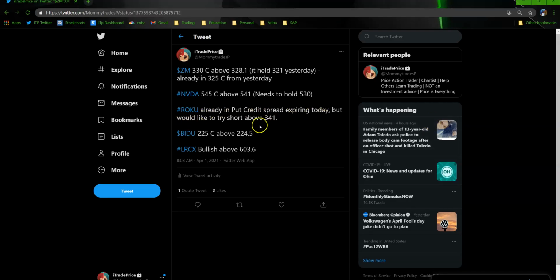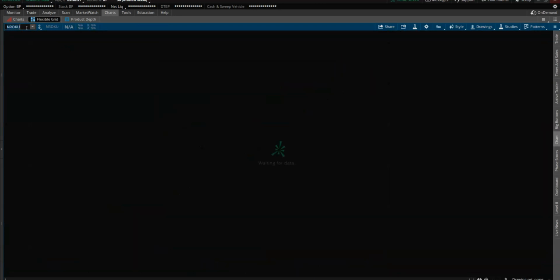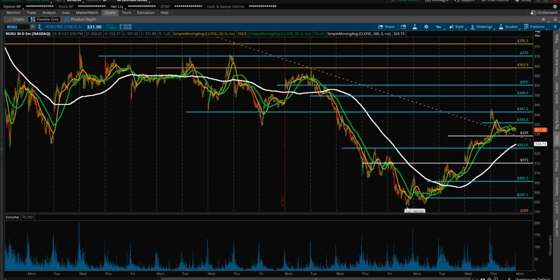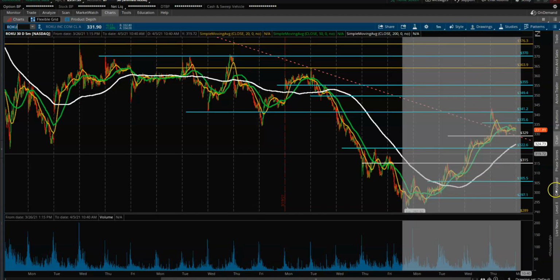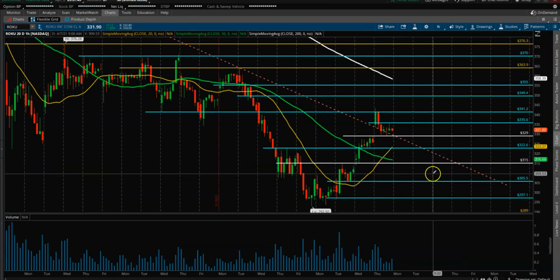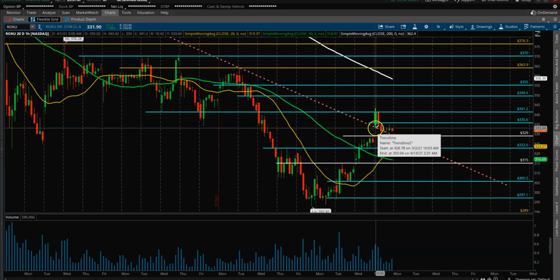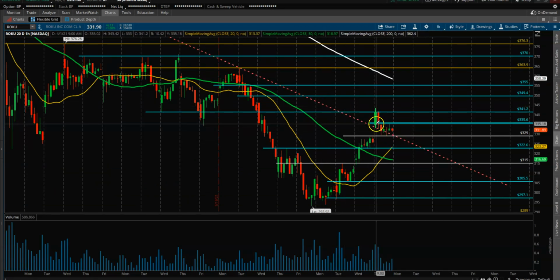Roku, already in a put credit spread, but would like to try a short above 341. That was very nice. I did end up shorting it. So here's the chart of Roku. 341 plus I wanted to short. Let's look at the hourly chart. This was the trend line. It broke the trend line towards the upside, so that was bullish in itself.